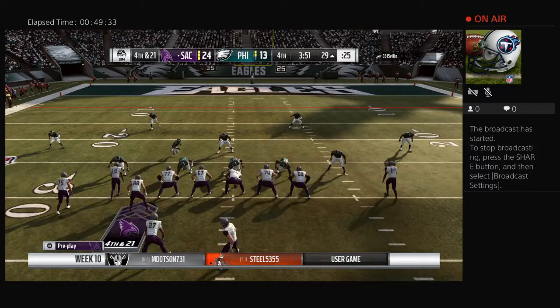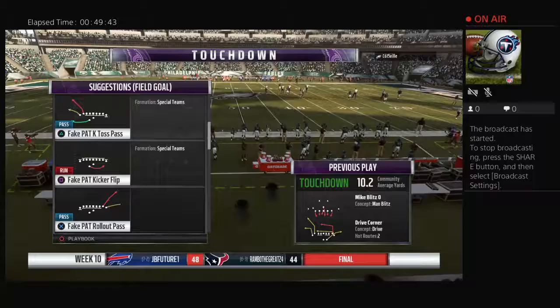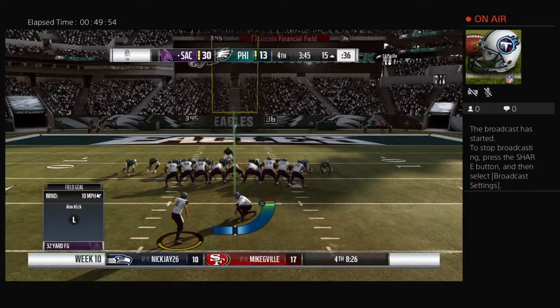Blue 90. Out of the gun, they'll look to throw. Going to throw deep for the end zone. And it's caught. Touchdown. Evan Engram with two touchdowns on the season, both in this game. And his guys are going to add on to their lead. Extra point forthcoming. Oh, it's a fake.